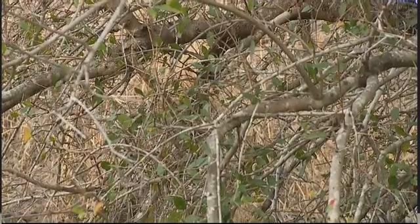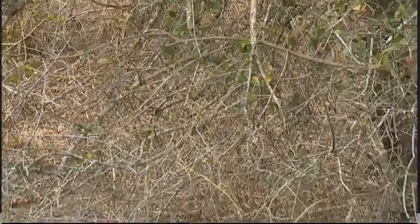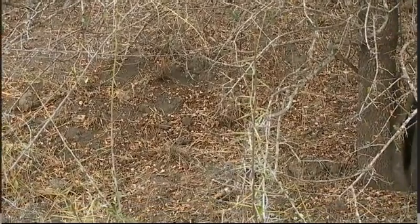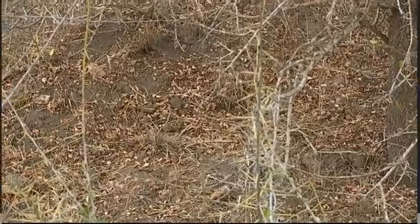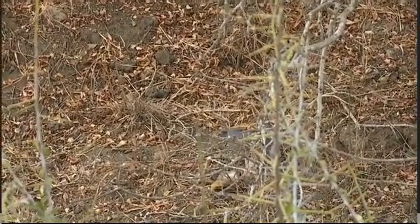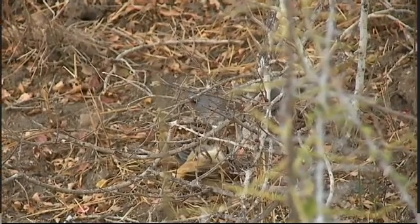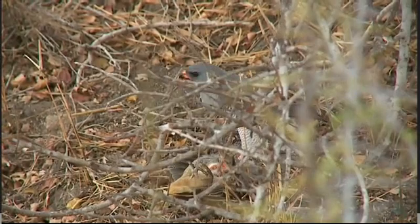This could be very interesting. Our feeding goshawk hasn't reacted at all to the presence of the other bird. Didn't even, as far as I could tell, didn't even look up when the other goshawk landed. So absorbed in its meal.